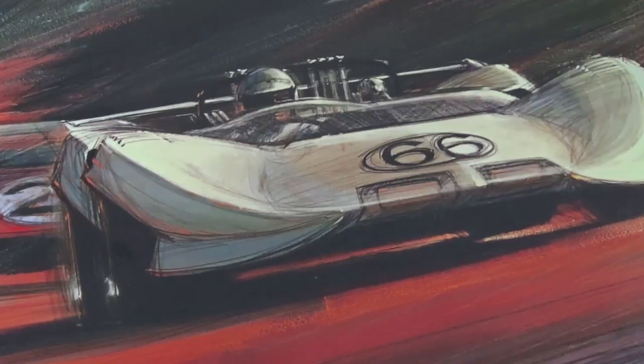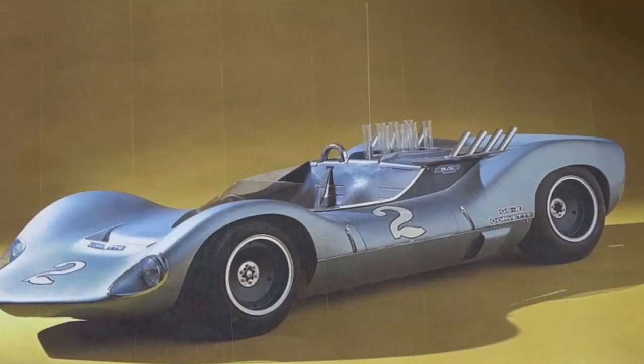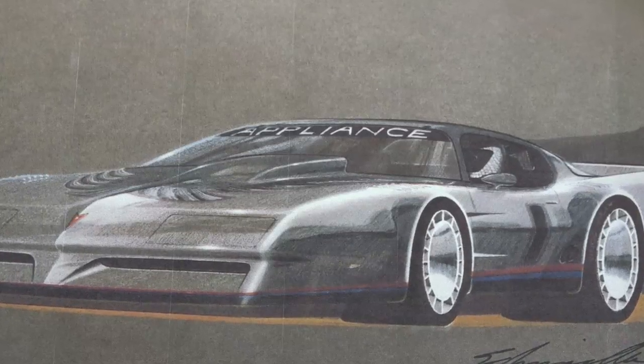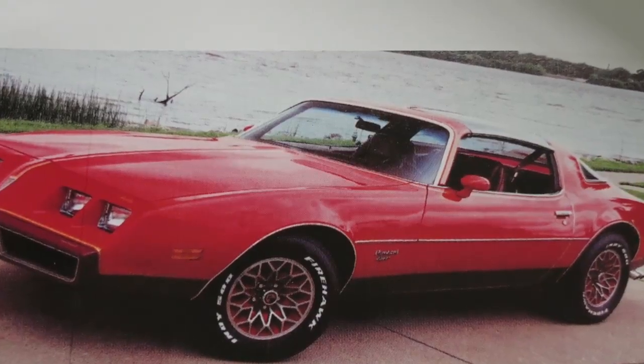I'll give you an example. Being a part of the '67 Camaro, and Pontiac had a car they called the Banshee. It looked like a Corvette. It didn't get approved by John DeLorean. It did not get done. They did not want that. So General Motors gave them part of the Chevrolet, the chassis, the cockpit, the rear quarters and stuff like that. Said, make yourself a sports car. So they made the Firebird.